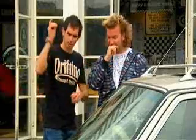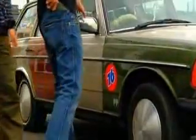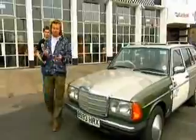This is a beautifully made car. 200,000 miles, never missed a beat. It looks like Mercedes don't build cars like this today. Which brings us neatly to the new Mercedes C-Class.